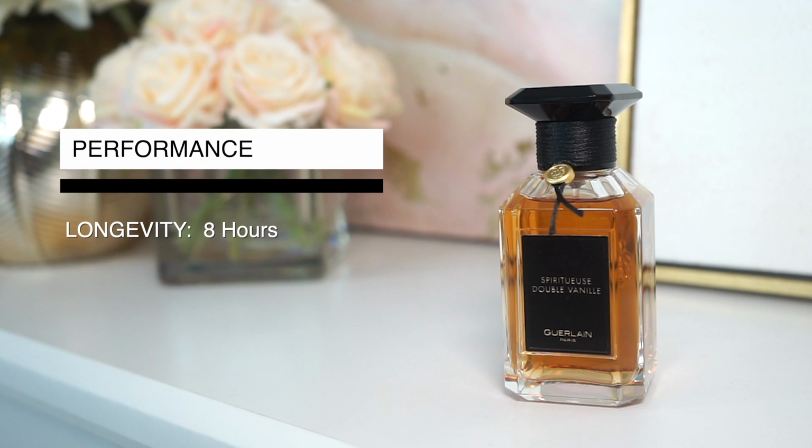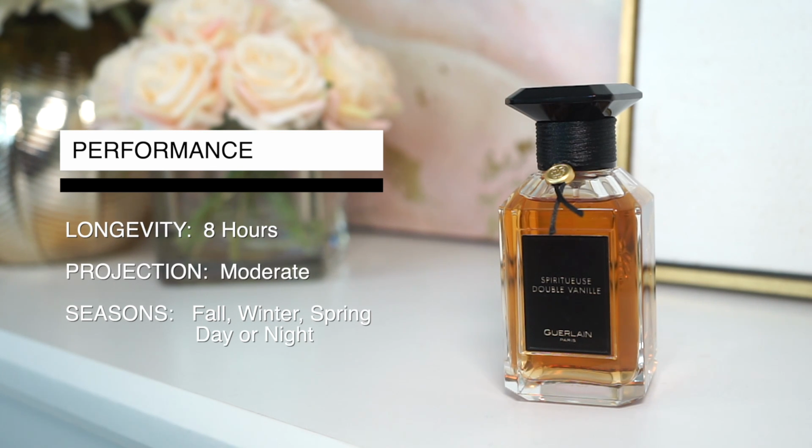This works best for fall or winter, day or night. You could wear it spring and summer too, maybe at night, but it is a little bit richer. The longevity on this is pretty good. I got about 8 hours or so, so it's not bad. And the projection of it is good too. I feel like it's moderate, not fill a room, but I like that it's right here. It's warm, it's a little bit cozy, but just refined and luxurious.